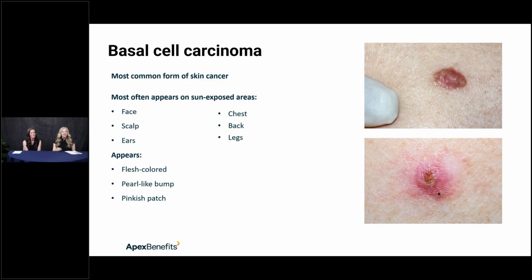Most often on sun exposed areas. I mean, our whole body is exposed to sun, but I think about my husband, who's a golfer: face, scalp, ears, all of those areas.